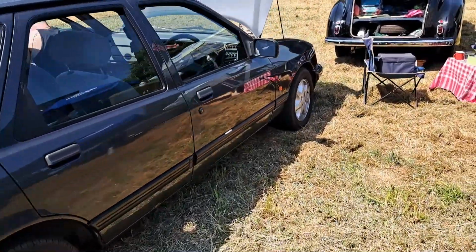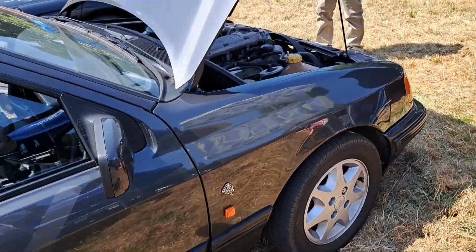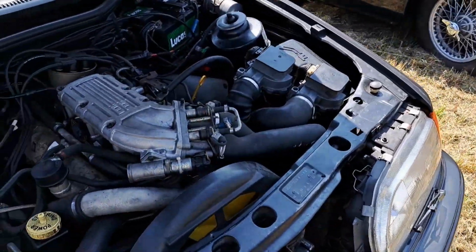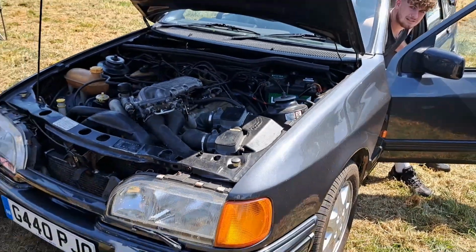I have driven a Sierra of this vintage, with this gearbox actually, the MT75, but it had the 2 litre in it. This is a bit more powerful than that, I think. Yes, those things are rapid.